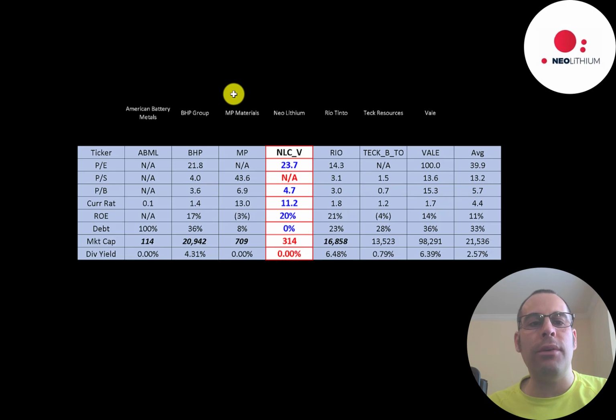The best way to look at ratios is to compare them to companies in the same industry. I've done videos of 7 companies in the same industry as Neo Lithium, and if Neo has a number in red, they're worse than the average. If they have a number in blue, they're better than the average. So they're better in PE because of those asset sales. We can't look at their price to sales ratio. They have a better than average price to book. They have a really high current ratio. They have a good ROE.